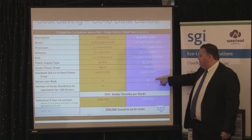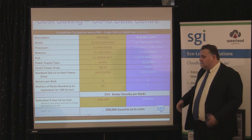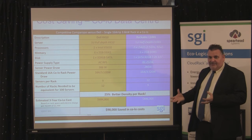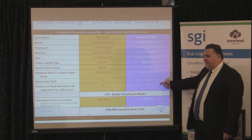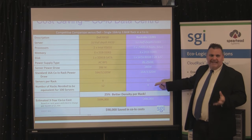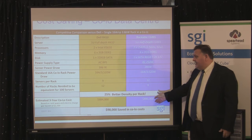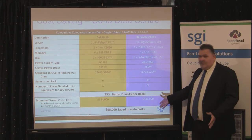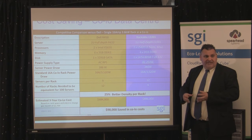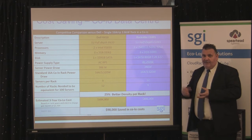What it really means is I can put 12 servers in a rack versus 9 for Dell. Okay, that doesn't sound like a big deal, only 3 more servers. But if I'm trying to roll out 100 servers, it actually means I need 3 fewer racks. If I'm paying per rack, that's real money I'm saving. So 25% better density means on a 3-year cost, I can save almost $100,000 just in rack and power costs. And that's one of the reasons why customers buy our technology. It's the real saving in money, particularly in a co-location scenario.